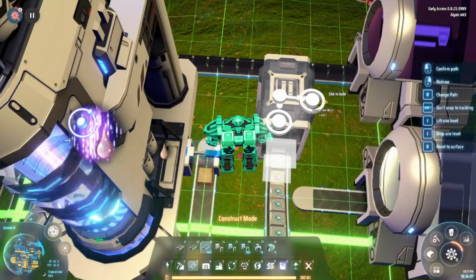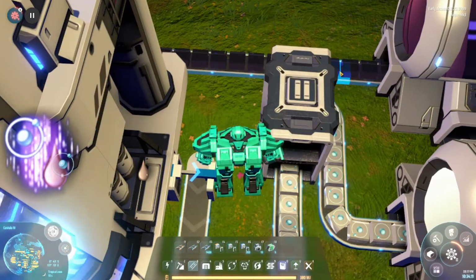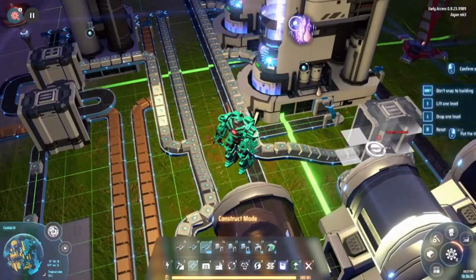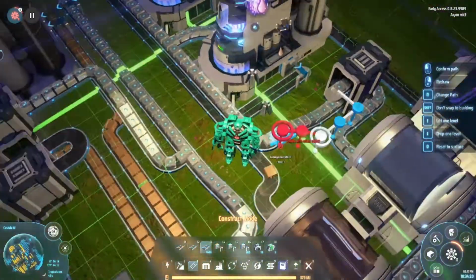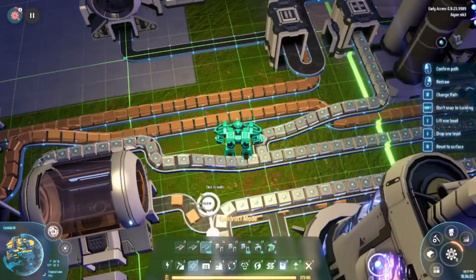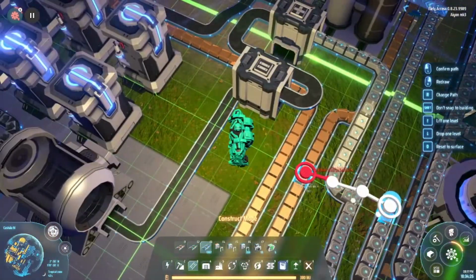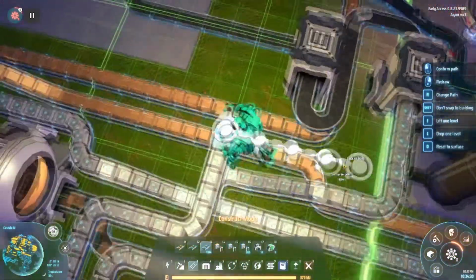Then you come off into there. That is your priority output. So you'll always try and fill that up. But then if you're starting to overflow and back up like you are now, you will instead output onto here, which will get through this tangle here. Yeah, beautiful factory this is not.